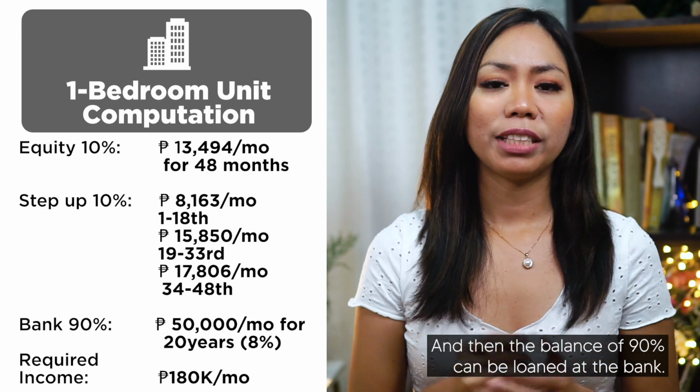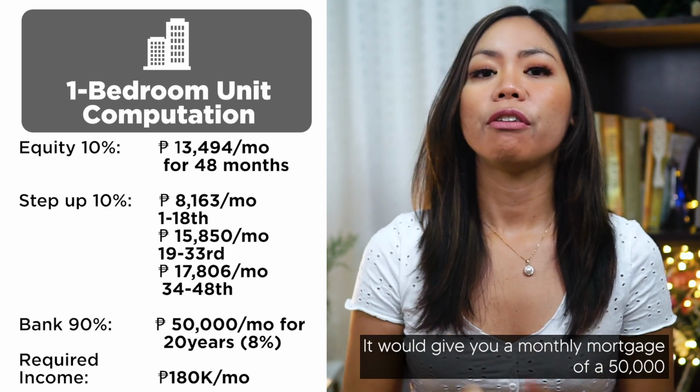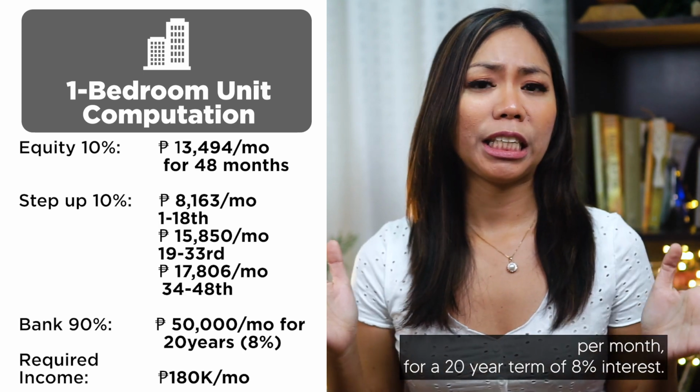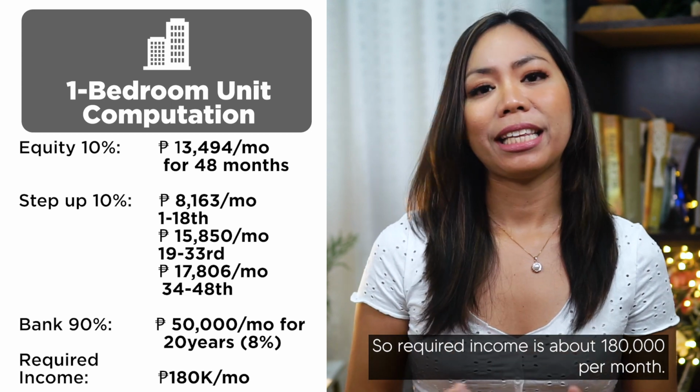And then the balance of 90% can be loaned at the bank. It would give you a monthly mortgage of 50,000 per month for a 20-year term at 8% interest. So required income is about 180,000 per month.